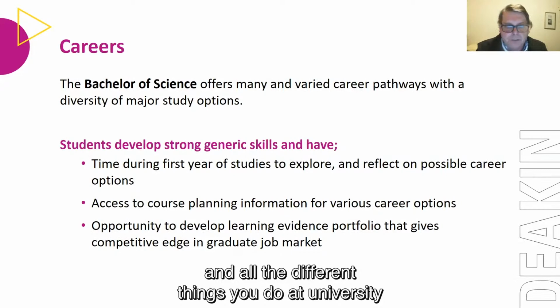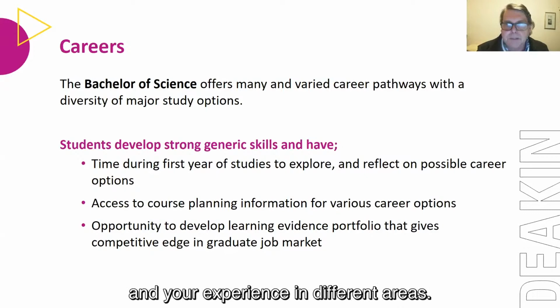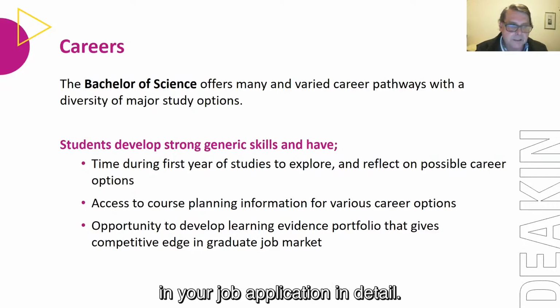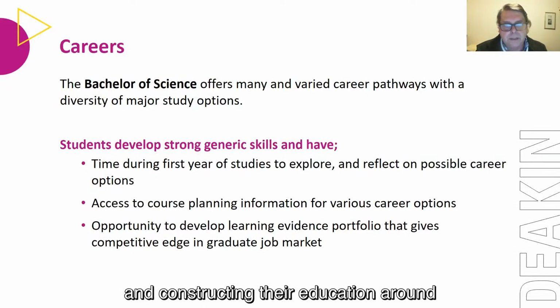And then to be able to provide that as evidence to a potential employer of your knowledge and skills and your experience in different areas. So not only are you maybe able to do an online application, you can have a link that goes to a portfolio which evidences a lot of what you might say in your job application in detail. So that can be quite a useful thing, and it's useful in helping students also reflect about how they're building and constructing their education around their career aspirations as well.